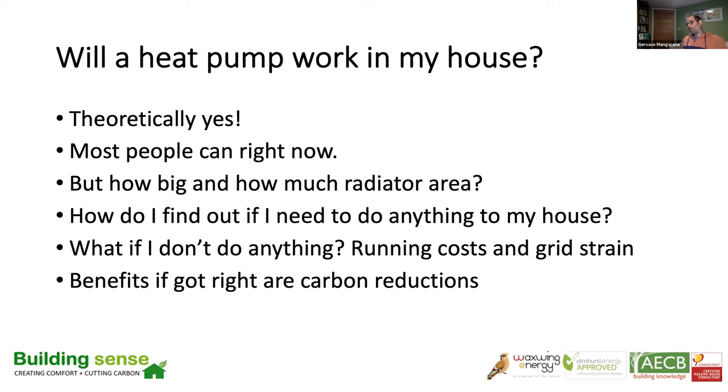So how do you find out whether you need to do anything to your house right now? Well, you could approach an installer. They have to be MCS certified, Microgeneration Certification Scheme certified, to be able to install under the BUS scheme. And they will have to do a heat loss calculation in order to work out what size heat pump you need and how much radiator output you need. Or you could get somebody like me to do a retrofit style assessment, to do an energy model of your house and find out how big a heat pump you need and how many radiators you need.